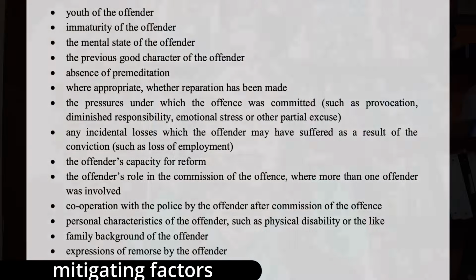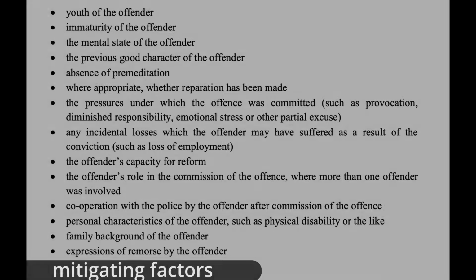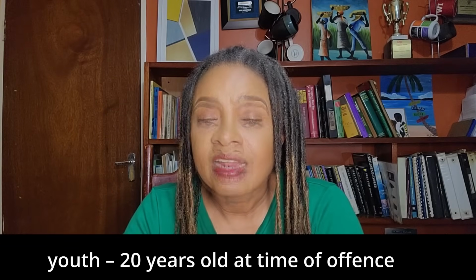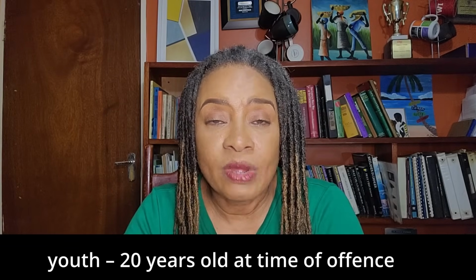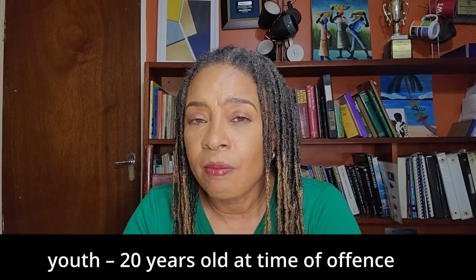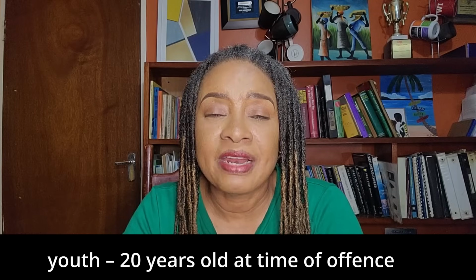So will the mitigating factors move the number of years, move the sentence down? Well, these were the mitigating factors. She looked at his youth. He was 20 at the time he committed the offense, 22 at the point of sentencing. Now, youth is usually a strong mitigating factor because it speaks to somebody's capacity for rehabilitation and reform. The judge said, though, his age has to be looked at in context.